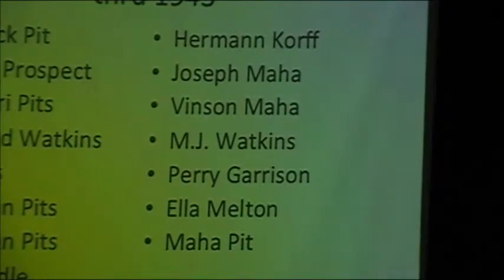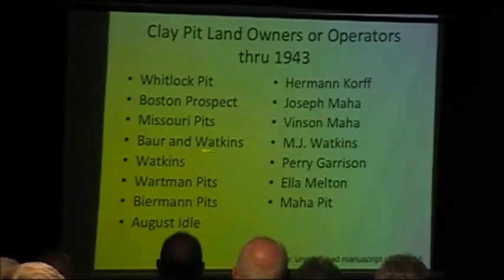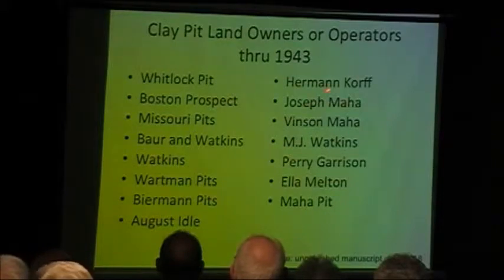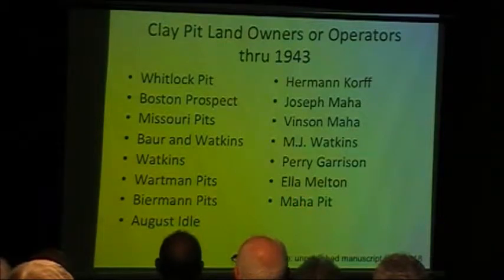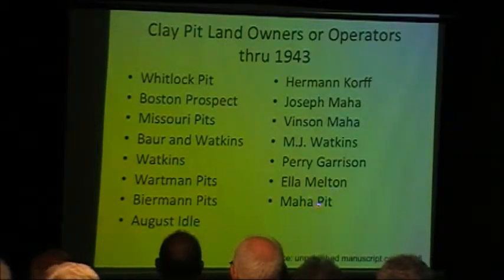So here are some landowners. These were specific ones mentioned in our records. The Watkins, they had a pretty big mining operation. They actually had several pits. The Corps did too, south of Owensville, and again, this is how they spelled it. It probably should be Moha, M-O-H-A. I've seen it both ways. So this is the correct one.